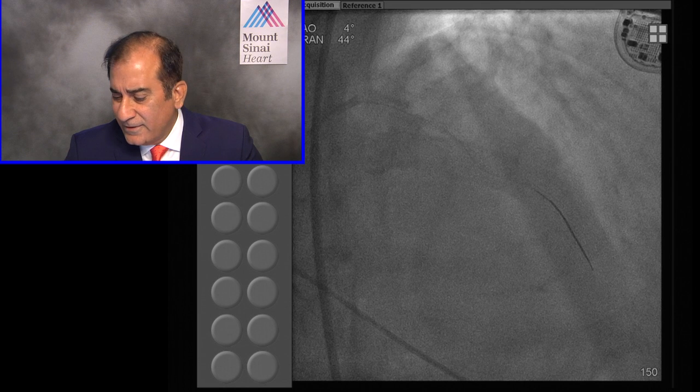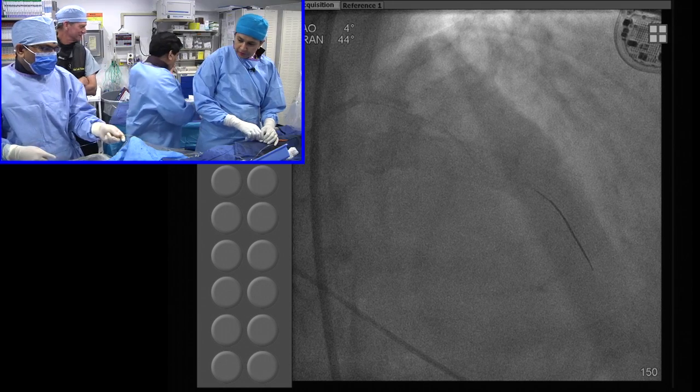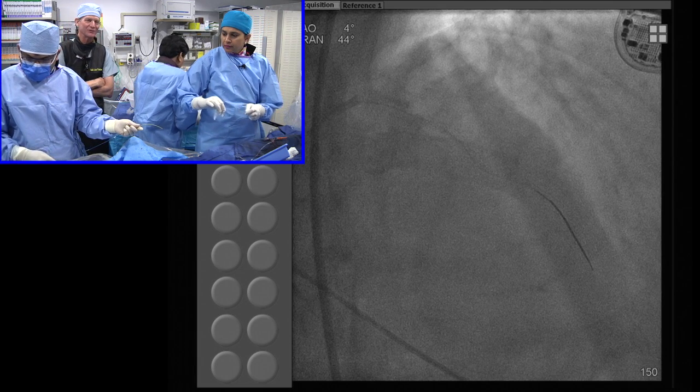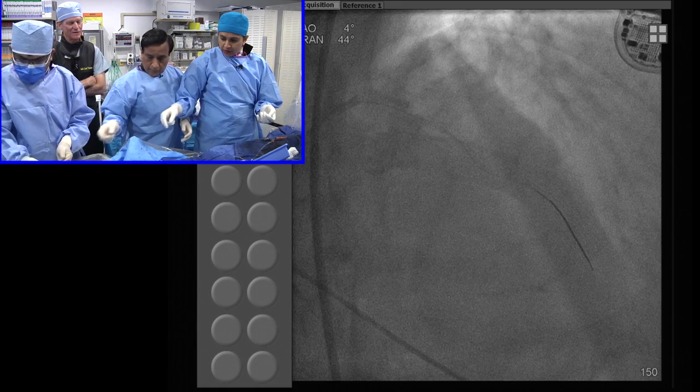Should we get the 2.5 balloon, right? Maybe we dilate the distal, but we'll go with the guideline. Rob Ledge has a lot of other things on his plate, you know. Very tough job. Yes, yes.